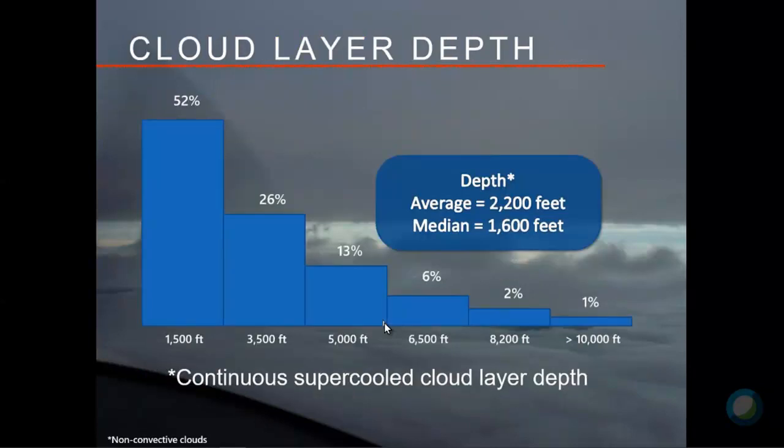So this is a study that was done by Environment Canada. If you looked at what essentially is called the continuous supercooled cloud layer depth, so think about where they were flying through clouds, and when they found where there's supercooled liquid water, not necessarily where the edge of the clouds were, but where they found supercooled liquid water, how deep was that layer?